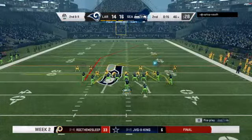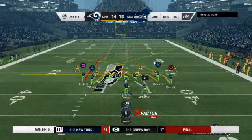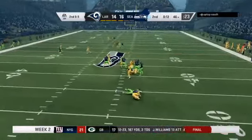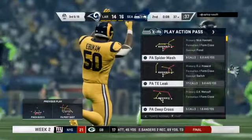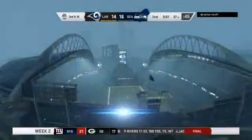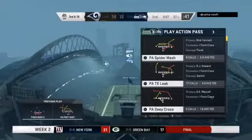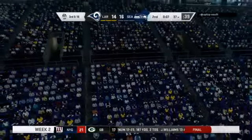Here's 2nd and 9, just a yard on that last run. 2nd and 9 now. Nowhere to escape, and he goes down. Samson Ebukam came in there hard on the blitz and got him down 9 yards behind the line of scrimmage. Now a timeout. 7 seconds left in the first half.